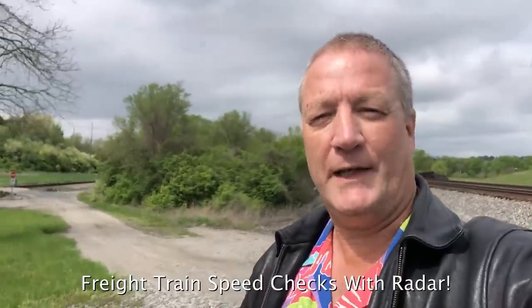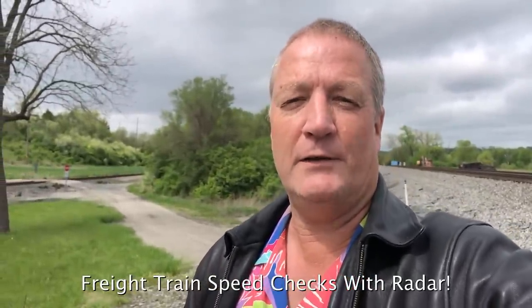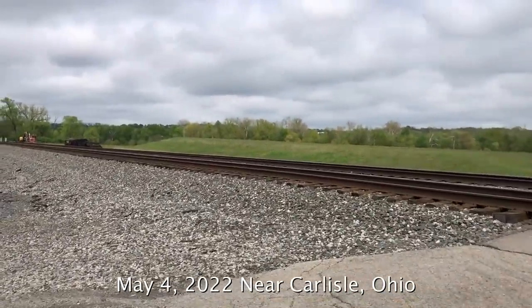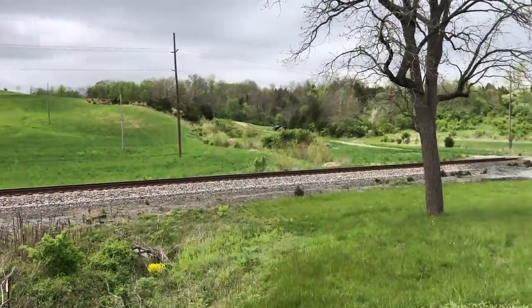Got the radar gun back out. Everybody keeps asking about that radar, so I brought it back out. And we're going to try to get some CSX trains and maybe a Norfolk Southern train if we're lucky. These lines for Norfolk Southern aren't very busy. Got a couple tracks here for Norfolk Southern. We've got CSX running through the area also. Let's go ahead and start the video, son, and let's see what we can do.